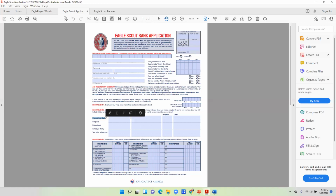Each troop has a letter of reference form that they use, or they vary. But you need one from your parents or your guardian. If you have a religious one, you should use it. If you're not church going, maybe one of your parents can write something.